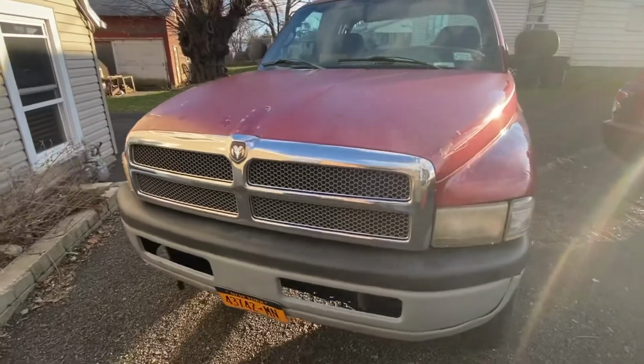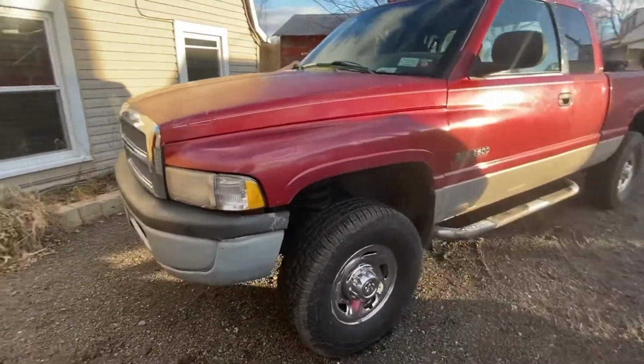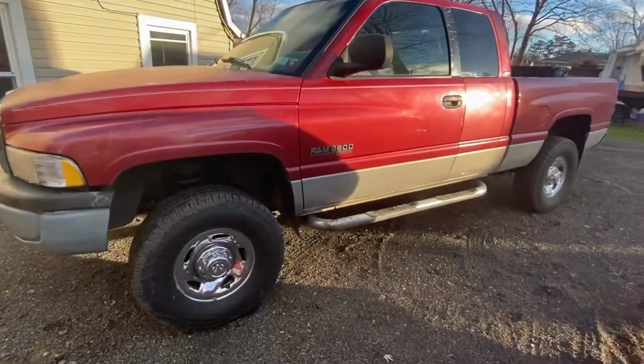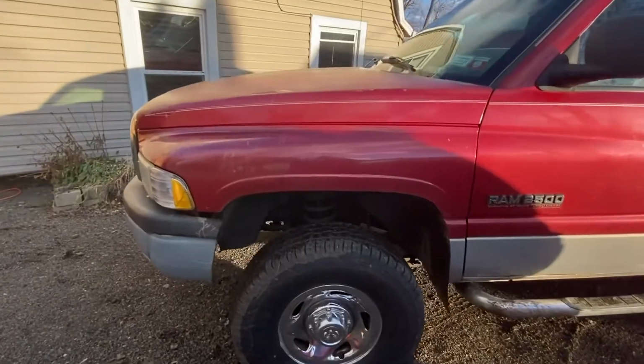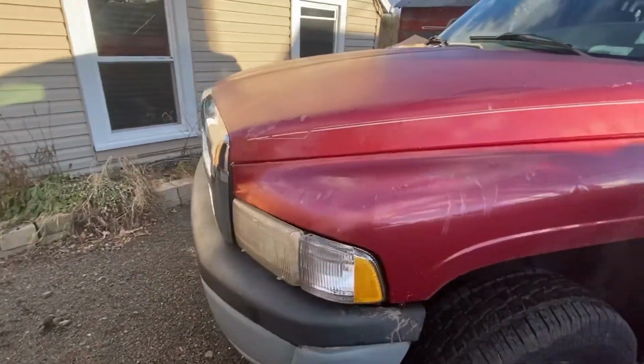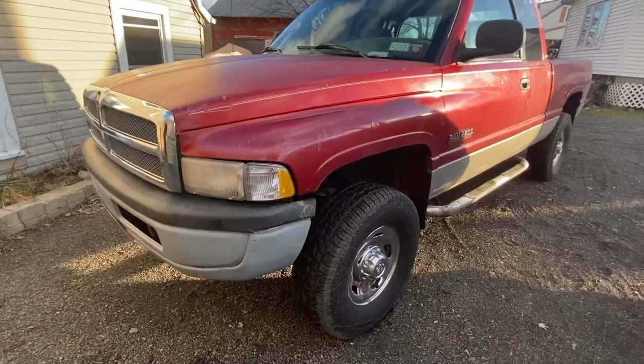Hey guys, so this is my new 1999 Dodge Ram 2500 turbo diesel. It's a Cummins 24 valve. They're really good engines. People got a lot of good things to say about these. They're damn near bulletproof. They had the 12 valve and the 24 valve. 12 valve's a little bit better.